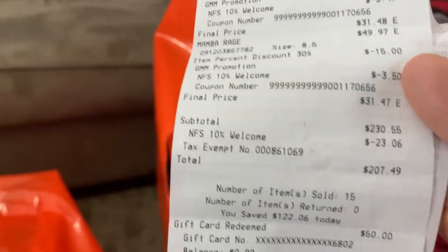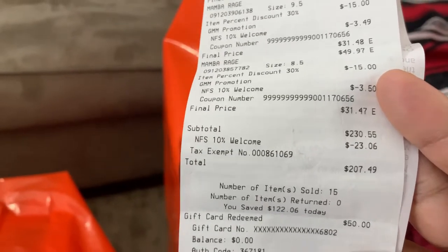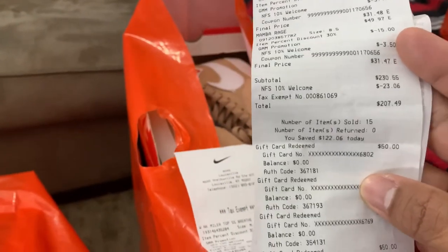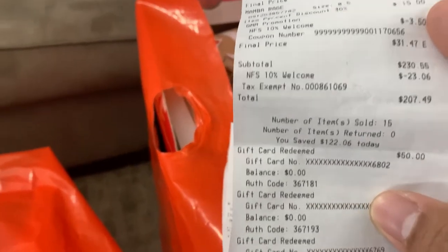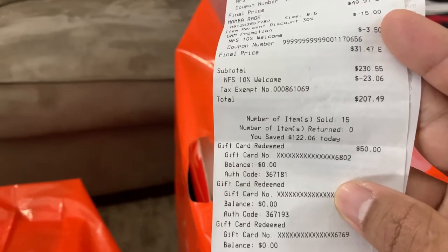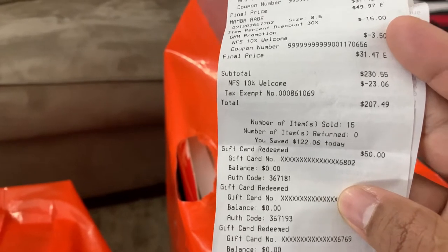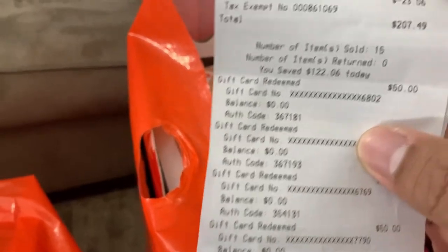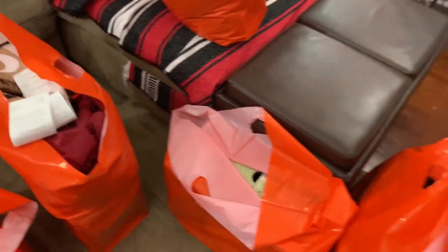Oh, by the way, if you see that 10% welcome, that is when you open a new account, then you receive another 10%. So yeah, look at that one, 230. So total 10% off, $23. Who wouldn't want $20 taken off? And then the total is 207. So after 207, I'm going to get another $50 gift card. All right, so the next one. All right, there we go.